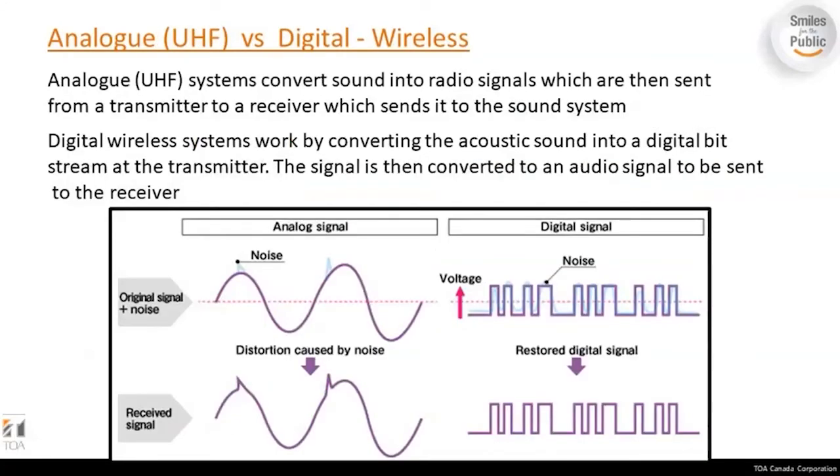So we're going to go over signal transmission. This is how the sound goes from the microphone to the receiver. Analog, or UHF, stands for ultra-high frequency. This is a method where, like I said, the microphone will transmit from the mic to the receiver.